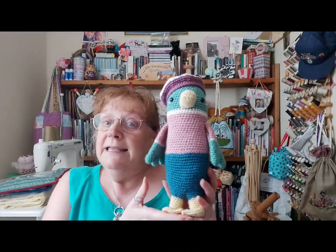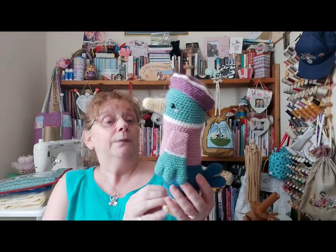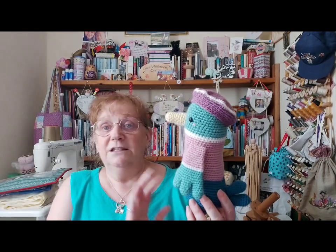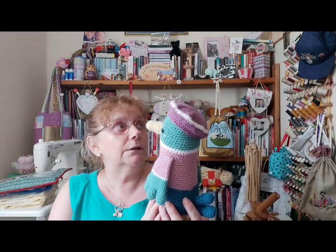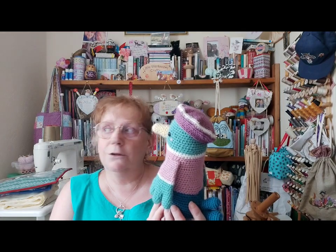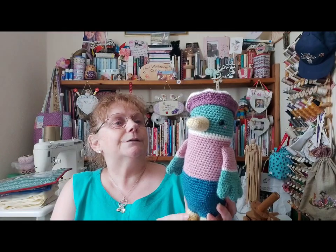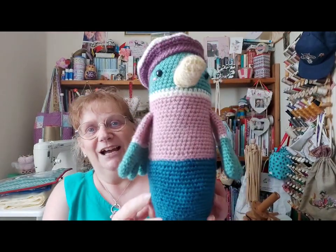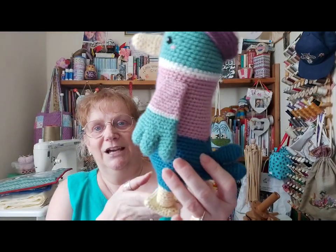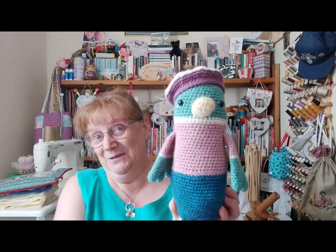Now, all this is made out of Stylecraft Special DK. And I thought, these are just fun ways of using up yarn. And I used, was it a 3mm? I think it was a 3mm hook I used. And obviously I've got the safety eyes. But yes, there is James, and that's what he's called in the book, James the duck. So I'm actually really, really happy with him.